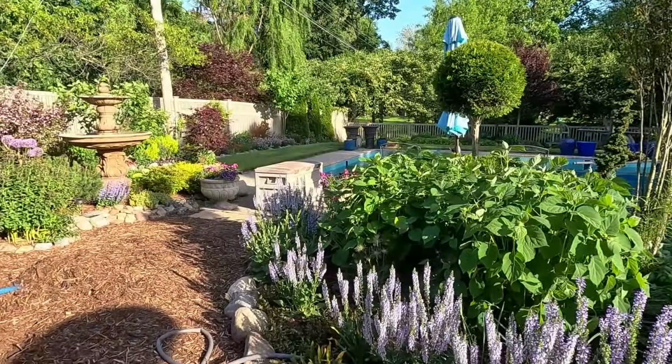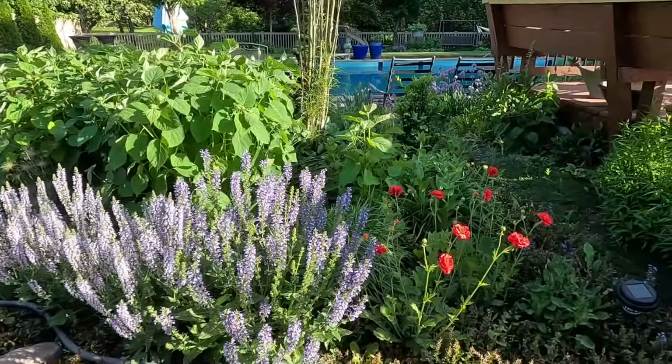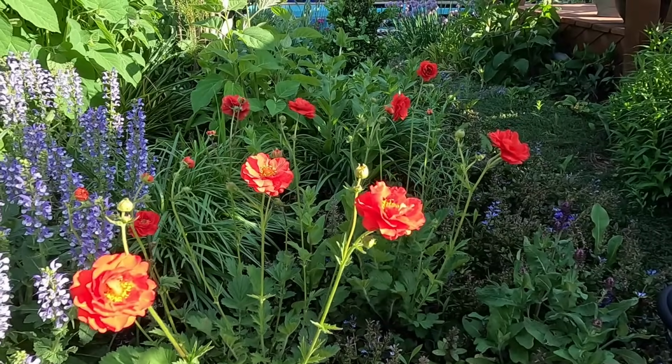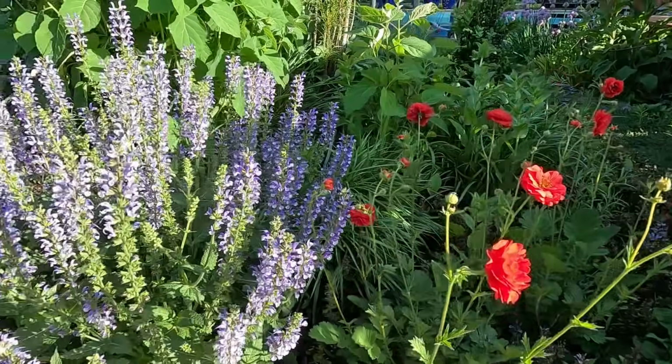Well, we are going to start right here at the fountain garden bed because I have some beautiful Chilean avens that are just blooming right now. They look like little roses. And these are the Blazing Sunset variety, and they are definitely just bobbing in the wind here.